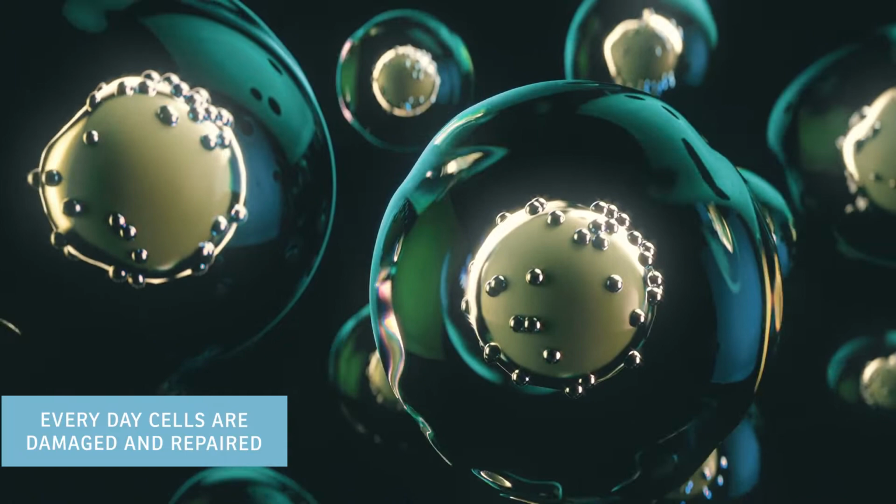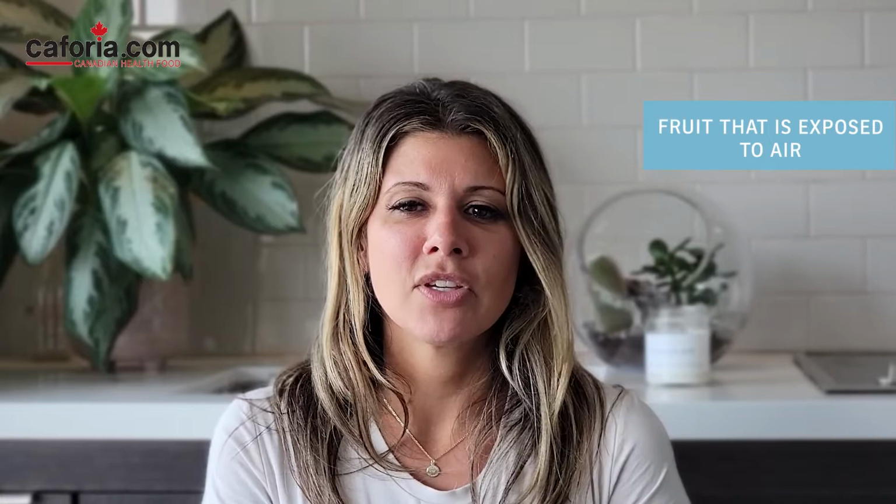Everyday cells are damaged and repaired as part of a normal aging process. But when we think of oxidation or see the results of oxidation, one of the best examples is thinking about fruit that's exposed to air. So if you cut a piece of an apple and you leave it out in the open, in a very short period of time, you're going to see the surface begin to turn brown. And that's how quickly oxidation occurs. Now imagine this actually happening inside your body. It's literally decaying your healthy cells.